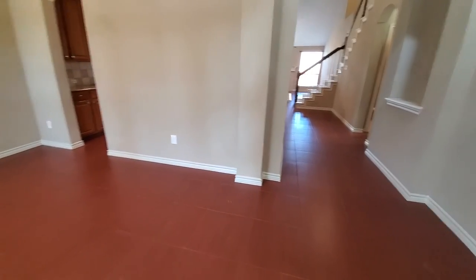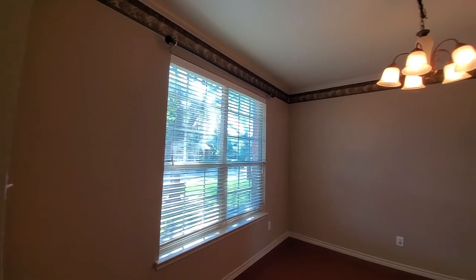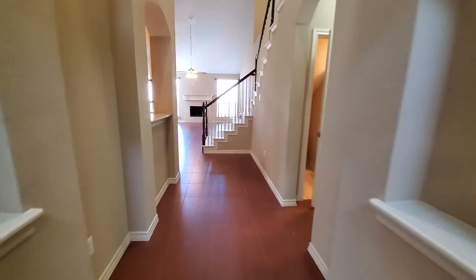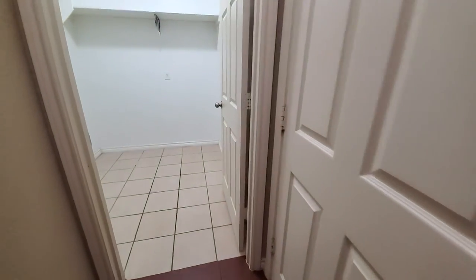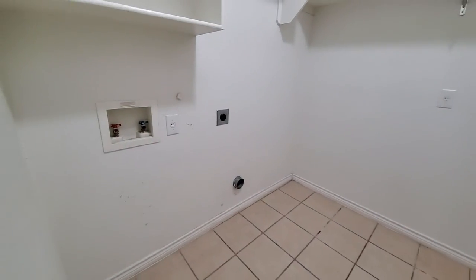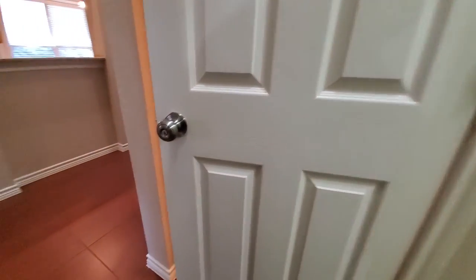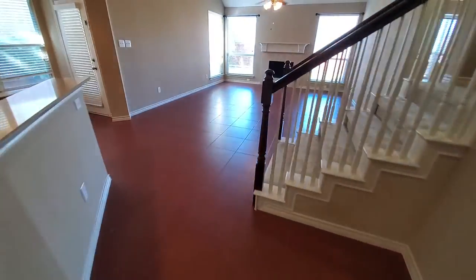So they put tile mostly everywhere. So this is like a formal dining. So here's, go here, this is the laundry room. It's the garage, 2-car garage. And then you have a half bath here. You have the living room here.